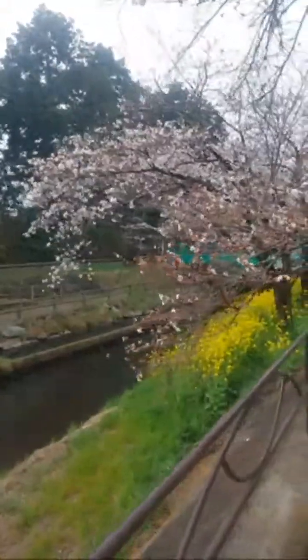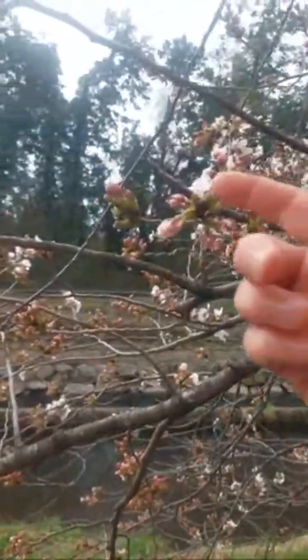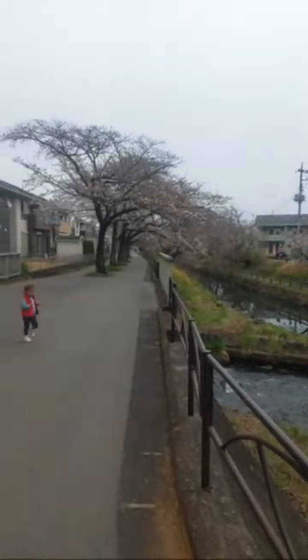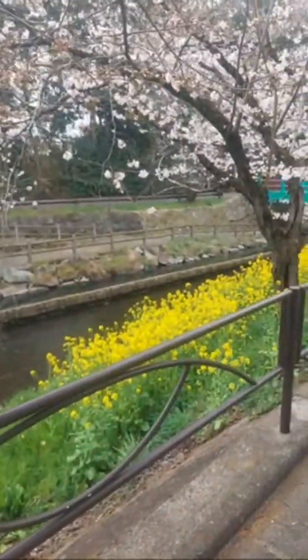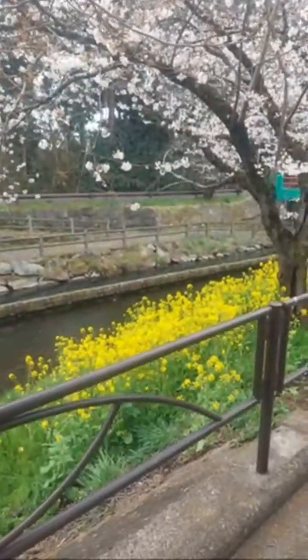So here we go. We can see this section is probably the best bloom. But if you take a look here, you can see a lot of them are still in bud, which is very, very late this year. A lot of the trees, maybe half is in bloom. Nanahana, yes, Nanahana, that yellow plant. You like the Nanahana?